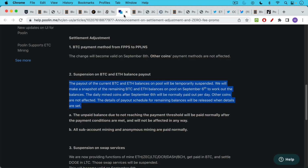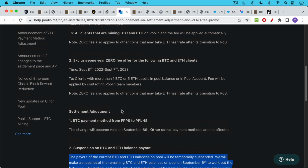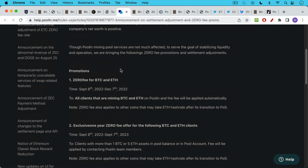What they've said is going forward, all daily mined coins will be paid out every day, but the payout of current Bitcoin and ETH balances on the pool. So this is a Bitcoin mining pool that mines different coins, and in particular Bitcoin and ETH. So the payout of owed balances is going to be temporarily suspended. They're making a snapshot of these balances on September 6th, and then they will, at least theoretically, slowly pay these out, and newly mined coins will be paid out normally per day. They're moving to zero fees temporarily to try to incentivize people to stay with them. So zero fees from September 8th to December 7th.